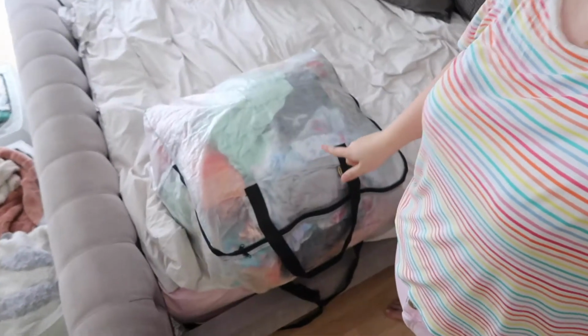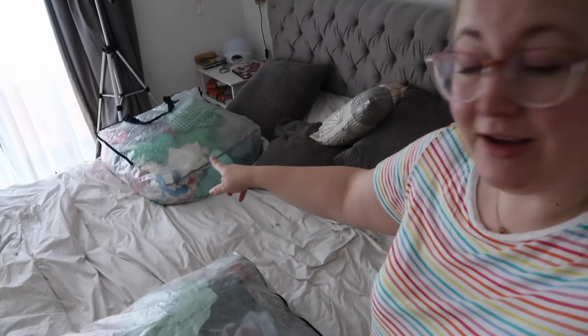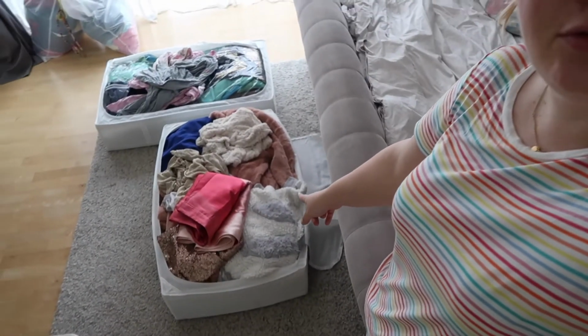I think we're on the home straight. Everything that needs to come out has come out. So boots are in the wardrobe. Autumn clothes are in the wardrobe, put away. I've got a bag of summer clothes, a bag of spring clothes, so they're no longer all in different bags and all messed up. This is all winter and Christmas. I have a lot of Christmas clothes. I do like Christmas though.